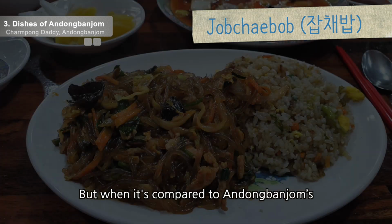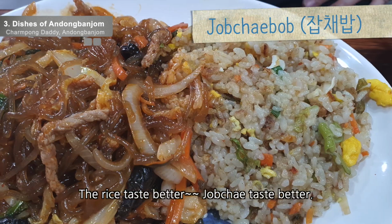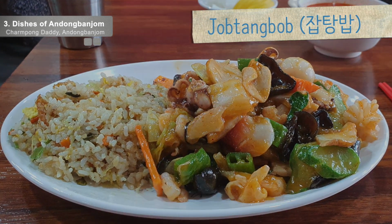But when compared to Andongbanjom's, Andongbanjom is so much better, the gap is quite big. The rice tastes better, japchae tastes better. Next is japtangbap. I prefer japtangbap to japchaebap.